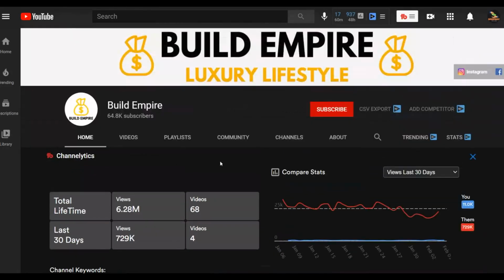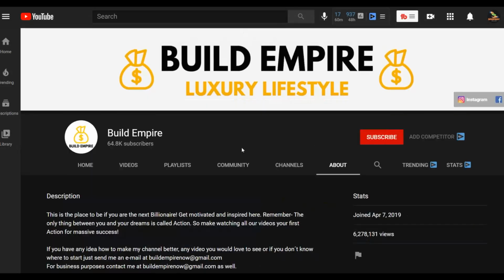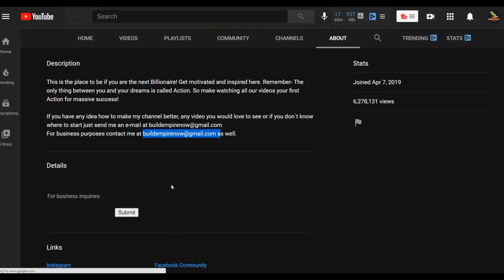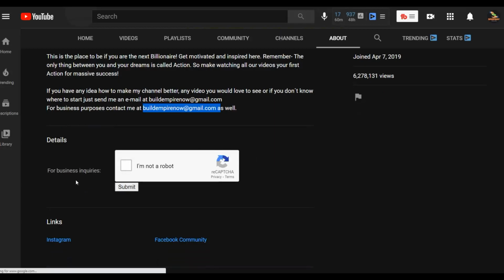Once you go to their channels, you're going to go to the About section, where you can find their contact information. Most of the time they're going to have their contact information, as you can see right here. Or if you click on view email address, you can see their email address, or you input this captcha right here. You can then see their email address and send them a sample email to promote your affiliate offer.